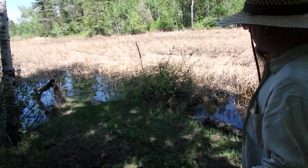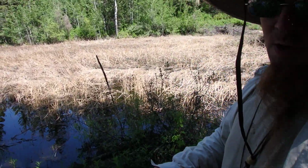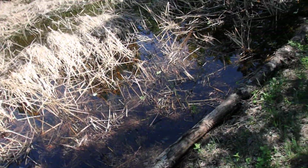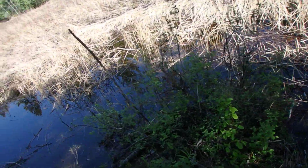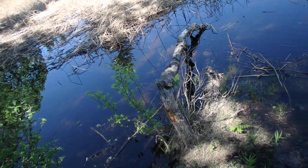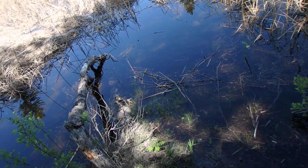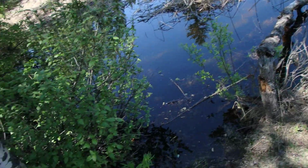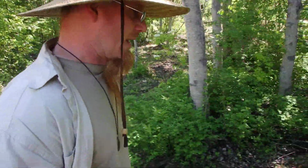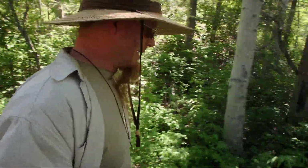In previous videos, you've seen this pond here with all the reeds growing up. Well, they're all dead at this point. I did do a burn through. I lit it on fire and burnt some of the dead material off. Need to do some more, clear a little more of that out. But, you know, it is what it is. Slowly but surely, getting more done.